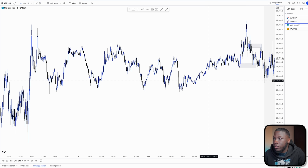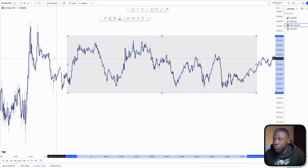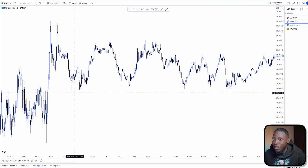So in this case, we're going to be looking for supply, and we're going to be looking for a fair value gap in front of the supply zone. So some examples of where we can see this is, obviously, if we're looking at this general price action right here, we can see that the market is just going sideways. It's not really going up or down, kind of just ranging.